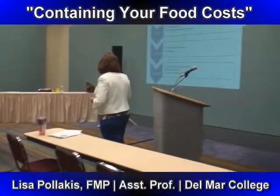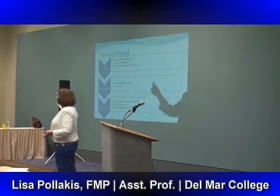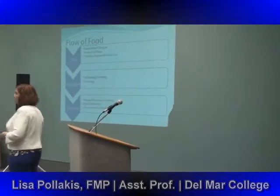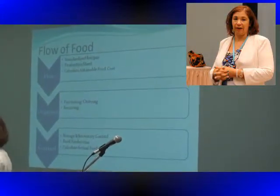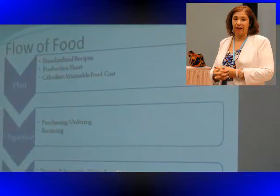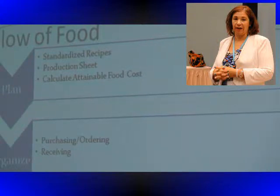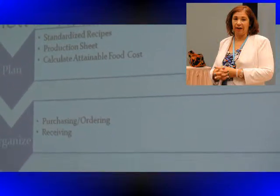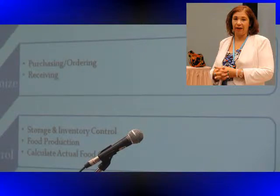So in the flow of food, we're going to look at controlling food cost throughout the function: planning, organizing, and controlling. We're going to start with planning. We're going to do standardized recipes, a production sheet, calculating your attainable food costs or your target food cost. We're going to go through purchasing and ordering, receiving, and then storage and inventory control, where you can lose a lot of money. Then your food production, and finally calculating your actual food cost.